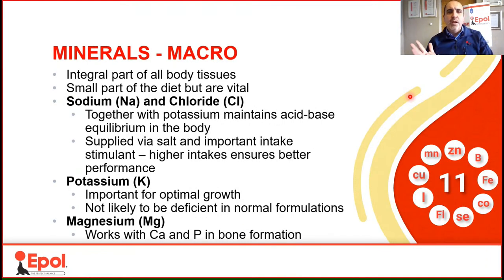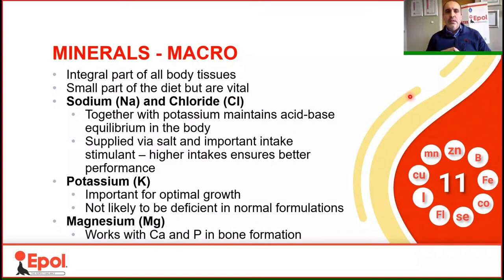We've touched on a couple of macro minerals above, the calcium and the phosphorus, but there's also a few others, and they form an integral part of all body tissues. And again, they're a small part of the diet, but they are vital. So the two further ones that I want to discuss are sodium and chloride, and together they form your normal table salt. We do supply it in the diet via salt, and it's important to get that level correct. Salt is a natural intake stimulant, and if you don't put enough salt in, you'll see reduced intakes. If you put too much salt in, you'll get overconsumption of water, and you'll see wet litter becoming a problem in your house.